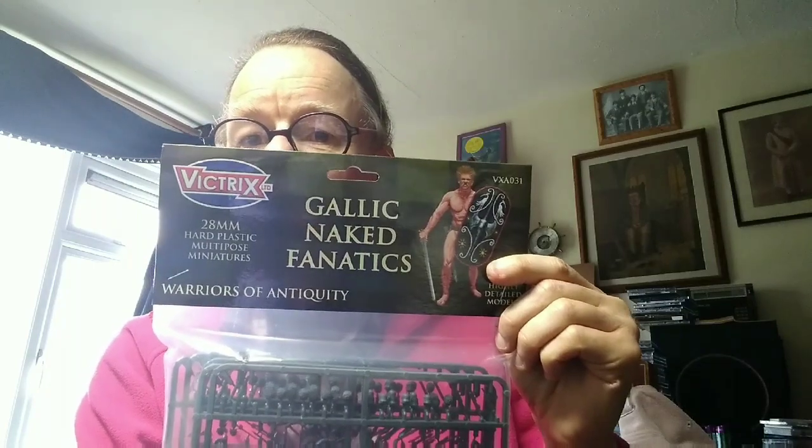Victrix Roman Legionaries. Absolutely beautiful figures. Again, absolutely beautiful. And that's going to be a nice challenge, painting all flesh, or just about all flesh. I mean, they've got sort of a loincloth on, but I mean 95% flesh. So that's going to be an interesting challenge.